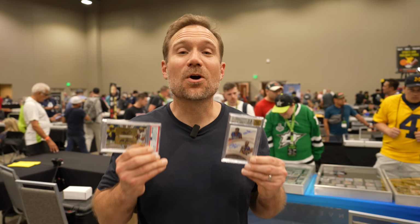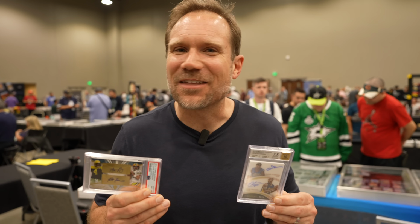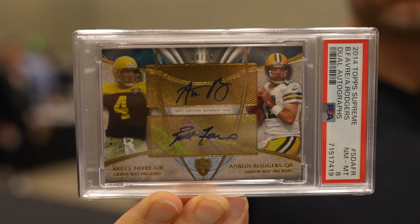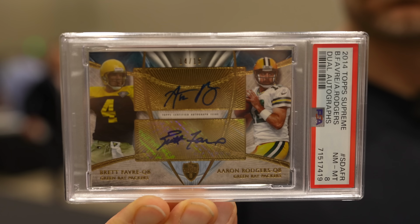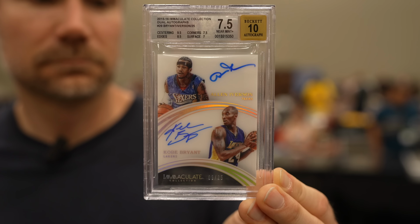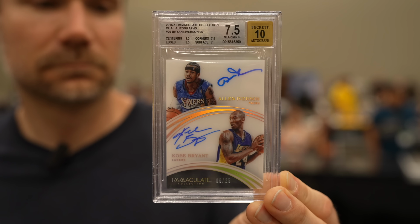So these cards fit in perfectly with the types of cards that I love to collect. Real unique stuff that's got a story behind it. And that's the case with the Brett Favre, Aaron Rodgers dual auto, but this one's got the even stronger story to tell. The incredible Kobe Iverson combo coming into the leagues and taking the NBA by storm. This card will go in my vault for a long, long time.